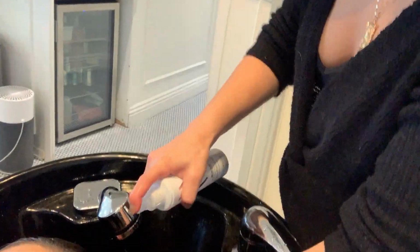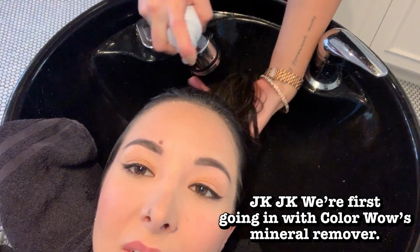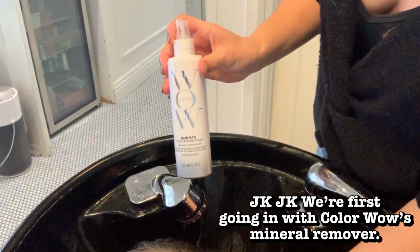So right now we're gonna do what treatment? We're gonna do R+Co's new Atlantis deep moisturizing and conditioning treatment. Just really give you some love in your hair. Okay. Pre-shampoo mineral remover. It takes any chlorine, hard water, chemicals, any product buildup. What brand is that? Color Wow. That's good to have too, just like after the pool and stuff.